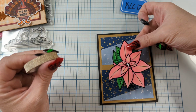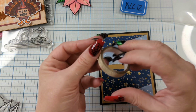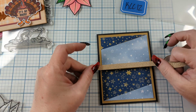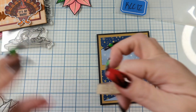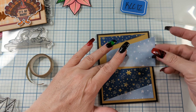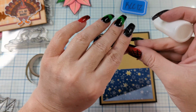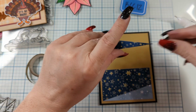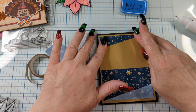And for us, our poinsettia is going to be that circle. So I pulled out some washi tape, and I thought that was about, oh, look at that. That's going to be nice. Yeah, we'll use that. So we're going to go ahead and pin these down with some glue. Let me start with the top one, because I'm not 100% sure where I want to place it. You know what I mean? And then that will be our 2 cards for Kendra's Card Challenge.